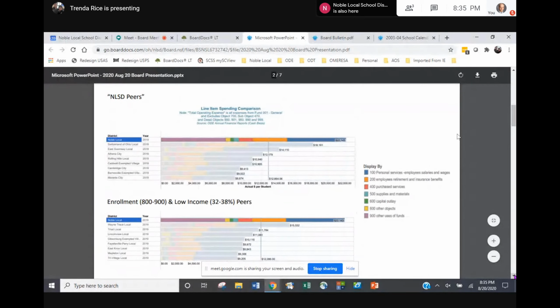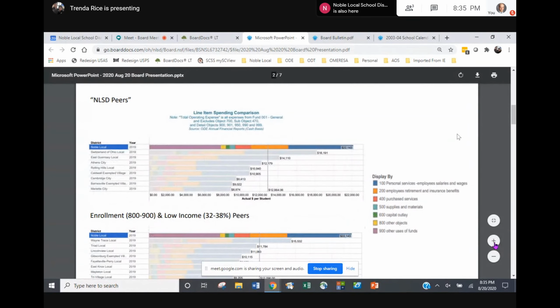So the top slide is what I'm calling our Noble Local School District peers. And we are the top line. The symbols over here on the right-hand side tell you what each color means. But basically, our spending per pupil is the $22,000 figure over here. That's what we spend per pupil. Yes, and this is in 2019. Okay.